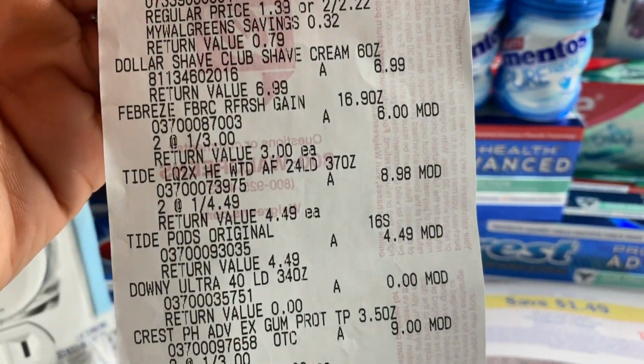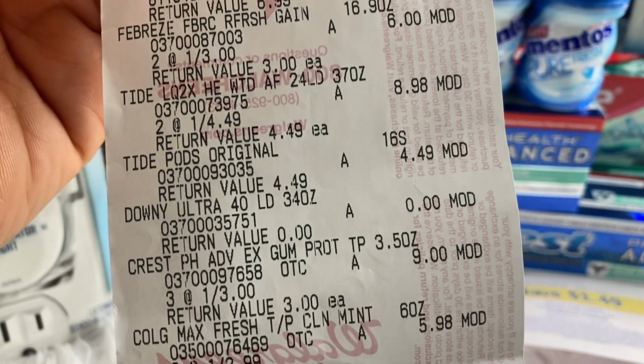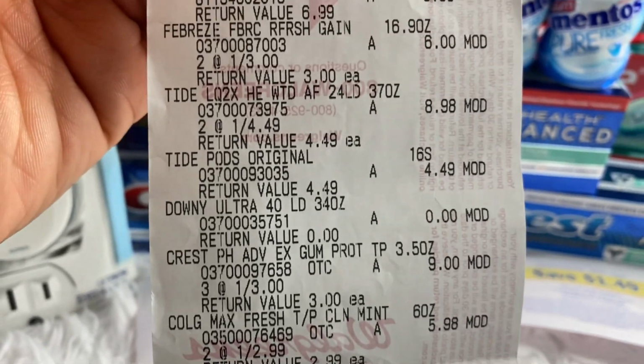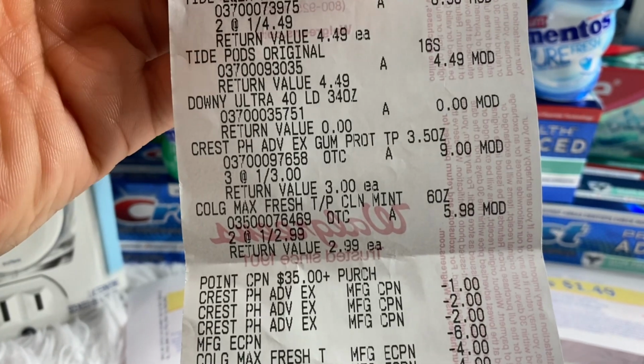My Dollar Shave rung up at $6.99. The Febreze rung up at 2 for $6. Tide, they had to enter it in at the right price, so 2 at $4.49. Tide Pod at $4.49, and then a Downy ended up being free.